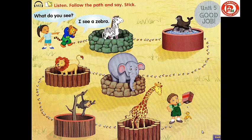Now, what can we see here? We have here zebra. Let's help Mr. Smiley Tiger to reach his friend. Okay. He can see what? A zebra. So let's trace this line. Now he will go on this line until what? Seal. Excellent. He will see a seal.